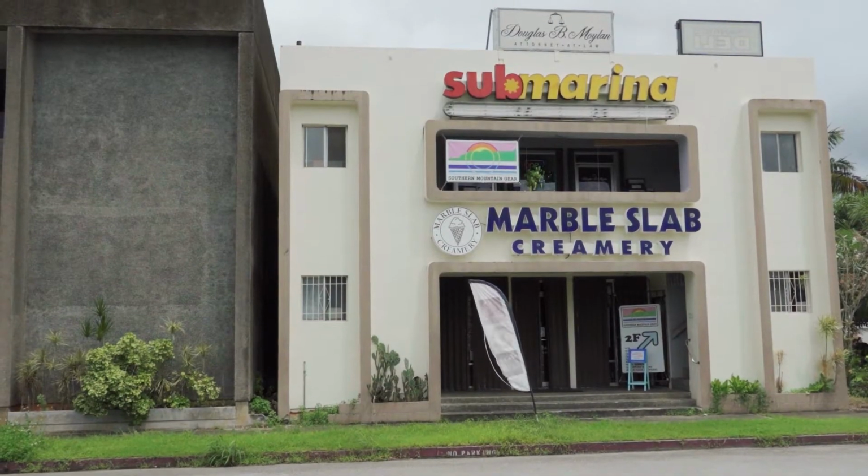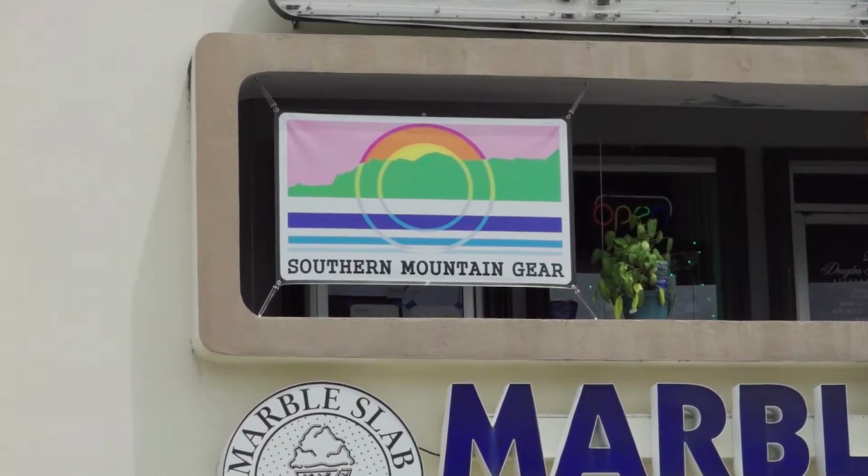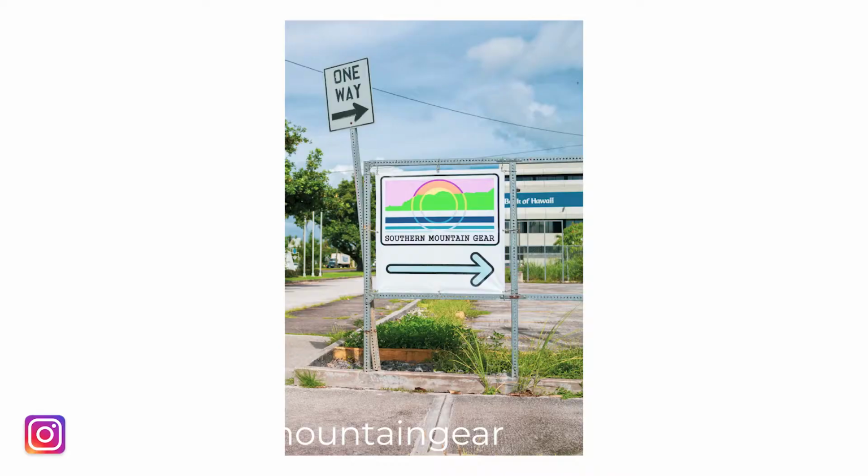If you love to hike, you'll love Guam, and if you need some equipment, make sure to stop by Southern Mountain Gear in Hagåtña. It's right across the street from the museum, and it's a really cool store.